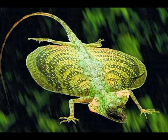Draco, also known as flying lizard or flying dragon, is a reptile that belongs to the family Agamidae. There are 31 species of flying lizards that can be found in South and Southeast Asia, Philippines, Borneo, India, Malaysia, Indonesia. Flying lizards live in tropical rainforests.